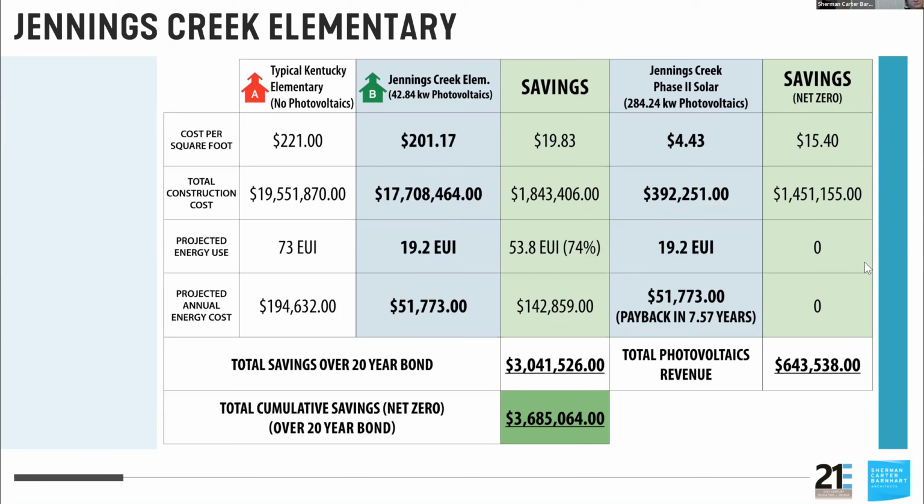But when we apply the savings, we can pay back that entire solar energy investment in 7.5 years. And here's what's really, really important: we finance our schools in Kentucky over a 20-year bond. Just think of it as the mortgage for the school lasting 20 years. Well, by zeroing out the energy costs and then adding the solar array, we've got a cumulative savings of $3.6 million over the mortgage of that building. And that's the money I'm talking about that can go directly back into education, because the same pot of money in Kentucky that pays teachers' salaries is the same pot of money that pays the energy bills.